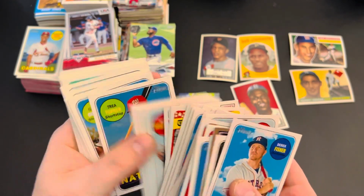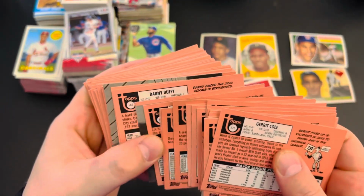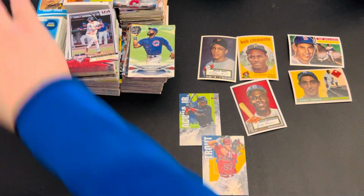More Topps Heritage. Again, for all these Heritage, I'll have to go back and see if they are the action variation, the photo variant, or the short prints. So there's a lot of things to watch for in regards to Topps Heritage.